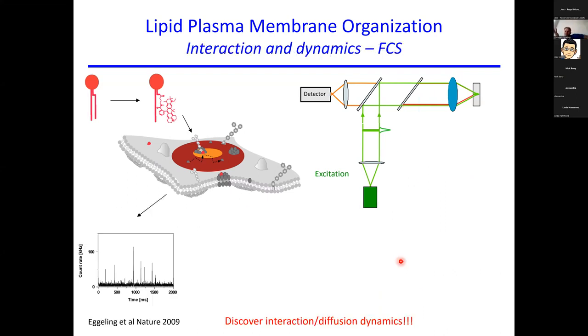So we have to discover something else. And what does that tell us? For example, molecules sit in more ordered environments. More ordered environments are usually more viscous, less mobility. So when they diffuse through these areas, we should see differences in the diffusion speed, in the mobility. And that's why we said, let's investigate interaction and diffusion dynamics.